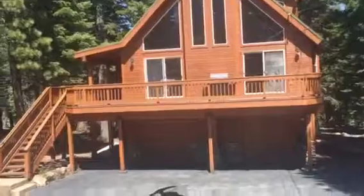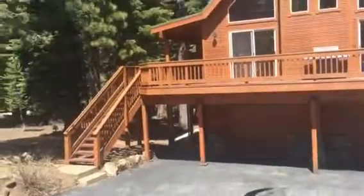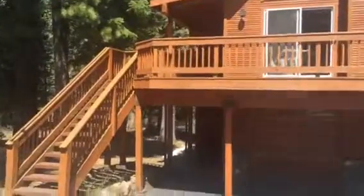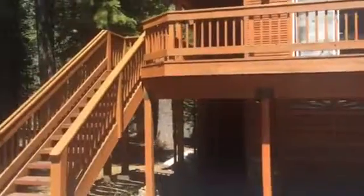It's slightly downsloping, but so much sun. Won't be an issue. So there's two ways to go in. I'm going from this lower level. Okay, so this big entry down here, which would also be how you would come in from the garage.